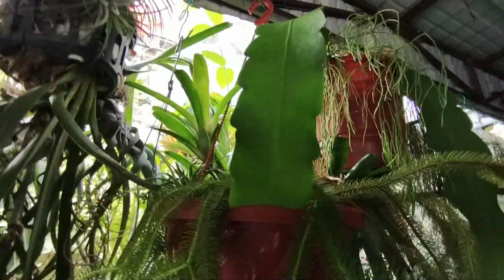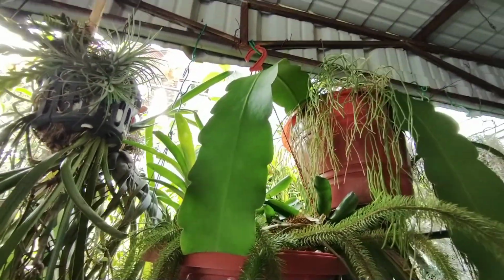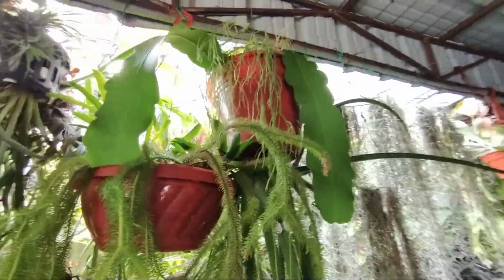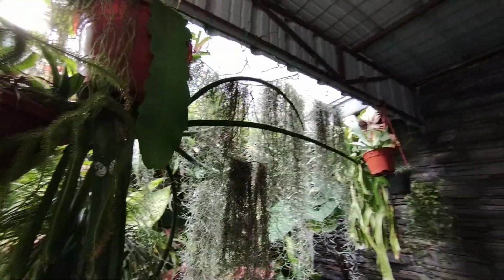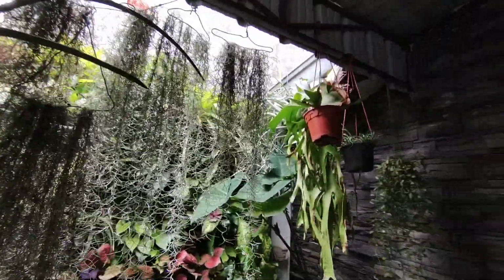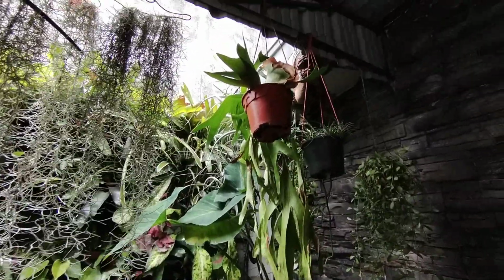This is a queen of the night, Epiphyllum, I think. It's a kind of succulent cactus type, if I'm not wrong. And air plant, then Spanish moss, followed by this staghorn fern.